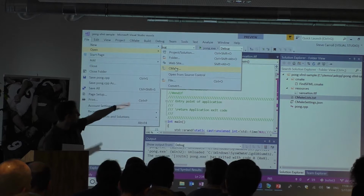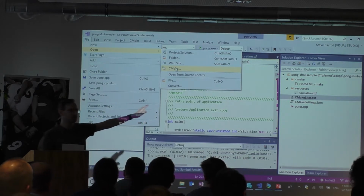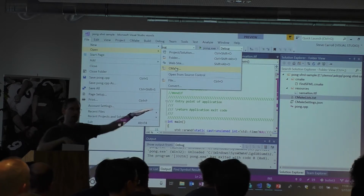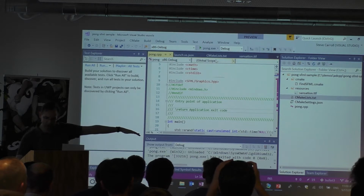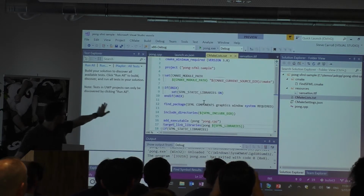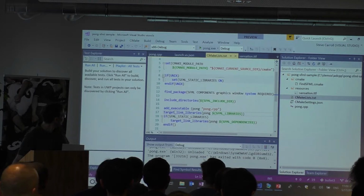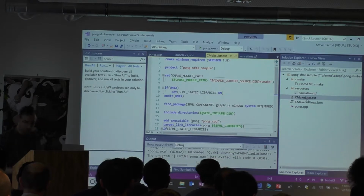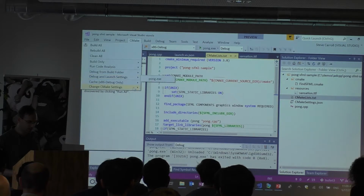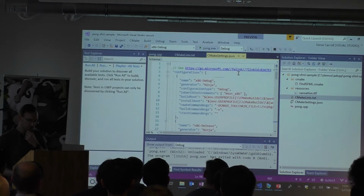So what we're doing instead behind the covers, we're not generating those. This is using CMake in its server mode, so it's basically natively speaking CMake. If you come in here, you can see we try to do some nice editing, light up, and outlining. Configuring is as simple as coming up to the CMake menu and going to Change CMake Settings, which brings up a JSON file, which is this one right here.